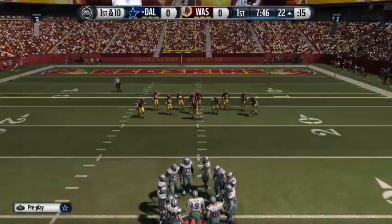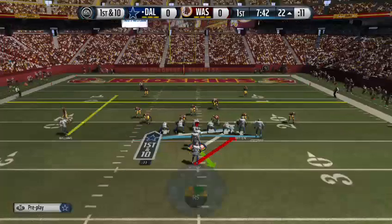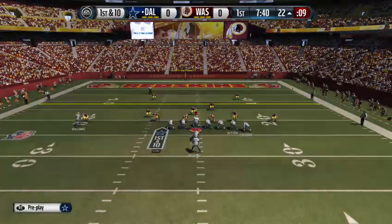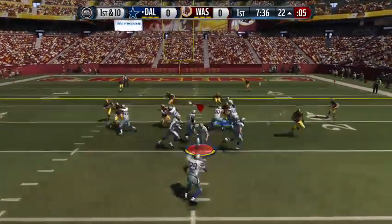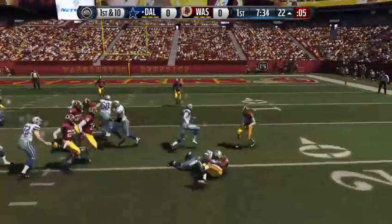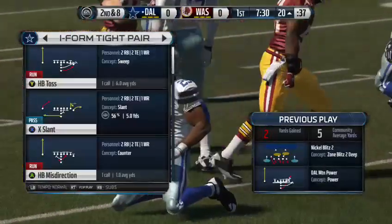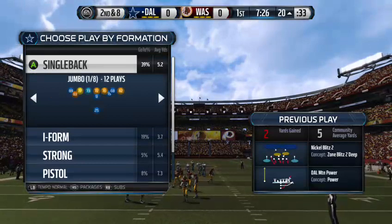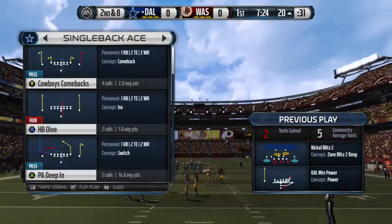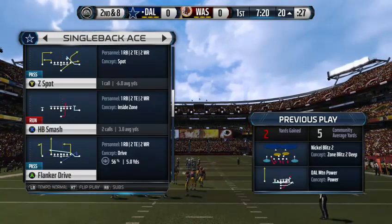They're back at the line after that catch for a first down. Takes it out of the I. Picked up a couple that time. Here's a look at the Redskins' defense. This is a ball-hawking unit that a week ago came up with 4 takeaways.